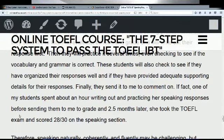In fact, one of my students spent about an hour writing out and practicing her speaking responses daily before sending them to me to grade. And guess what? 2.5 months later, you want to hear this one? It's hard to believe, but it's true. She took the TOEFL exam and scored 28 points on the speaking section.